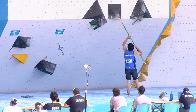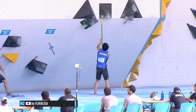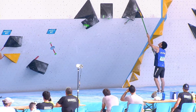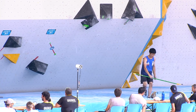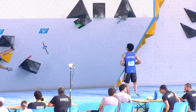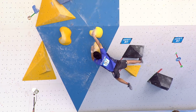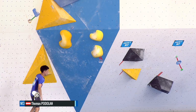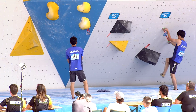Thomas Podlan in his first year in Youth A is sadly not going to make the final. 1 top 3 zones required. He's got just the 1 zone so far, so no matter what he does on number 4, it won't be enough. I think 2 tops and 4 zones would almost certainly see you into the final. 2 tops and 3 zones might see you in, depending on attempts.